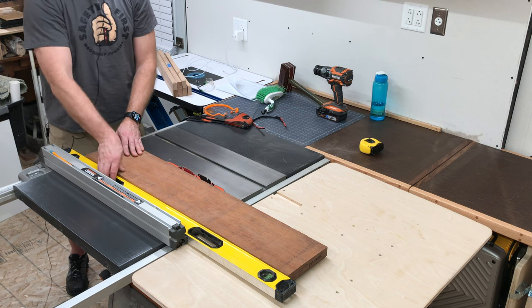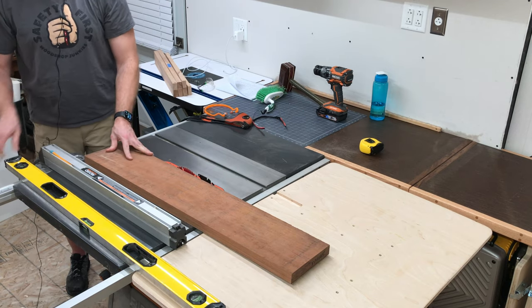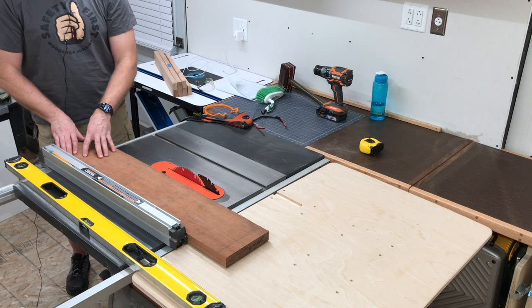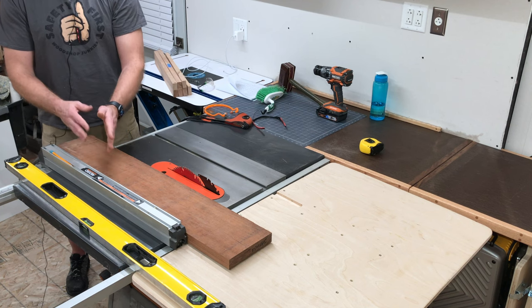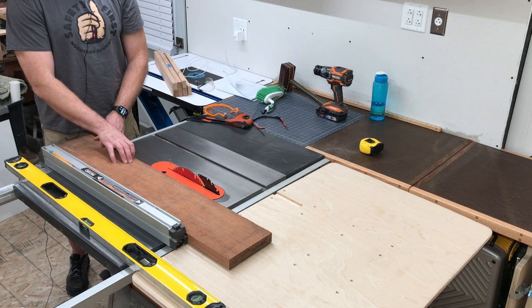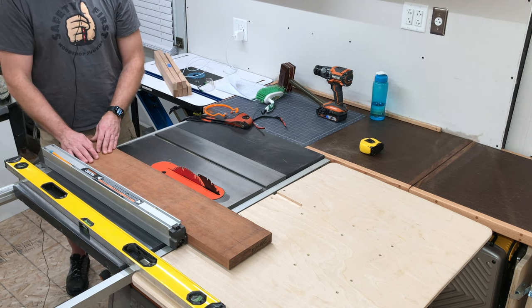If you don't use the level and you were just to run the jointed edge up against the fence, if there are any imperfections in this edge it's riding up against the fence, those imperfections are going to translate over to the blade side, and you'll just continue to have the same problem.